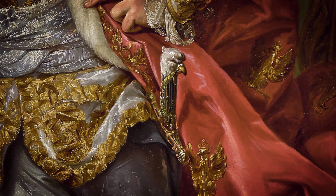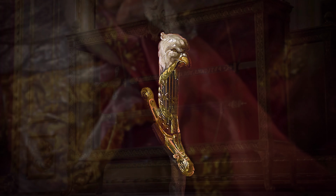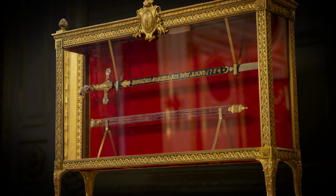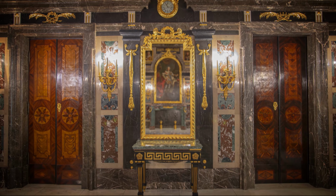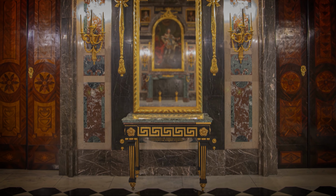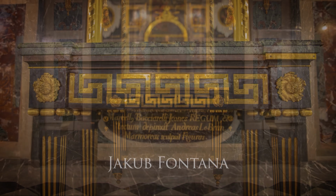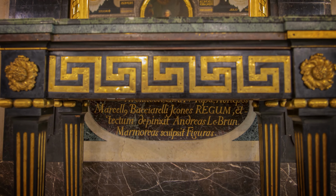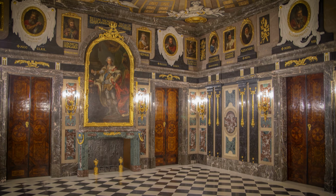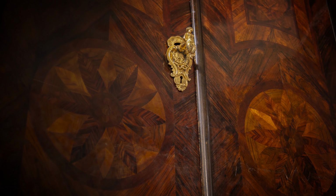Next to the king, we can notice a sword with an eagle's head hilt, which had been made for his coronation. This precious item survived and is presented next to the scepter in another room. One of the decorative elements in the marble room is an original table with Greek ornamentation designed by the court architect Jakob Fontana. Beneath the furniture, one can notice a plaque with the names of the artist who decorated this particular interior. Six door leaves, covered in sophisticated inlays, come from the times of the king.